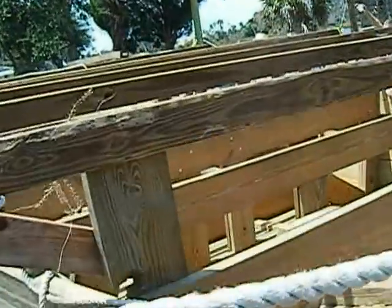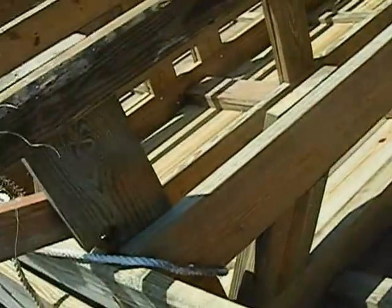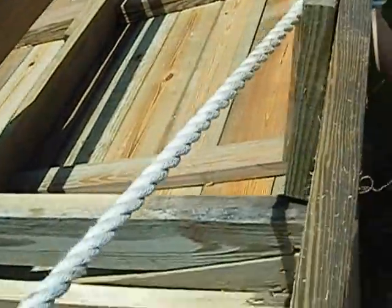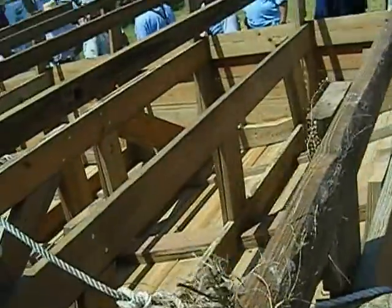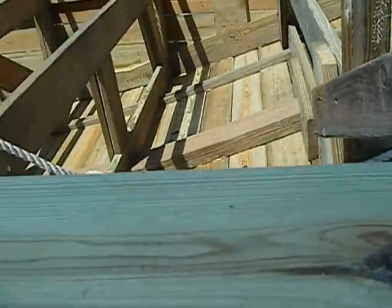Up close, you can see one heavy duty looking boat. Yeah, heavy duty looking boat. That'll last forever. And that's it from Cedar Cove, Florida. This is a giant scow used in the Civil War.